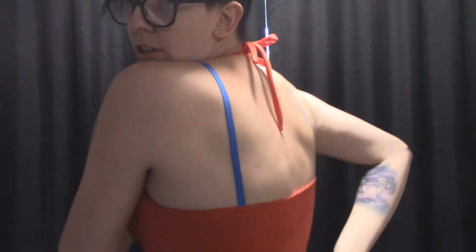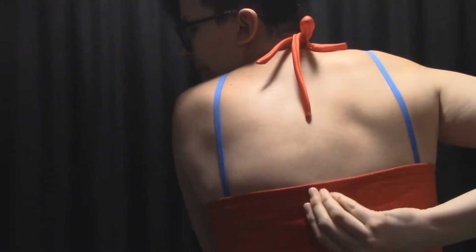This is what I did to this one. I don't have that many tank tops. I have a lot of camisoles, and now if I do wear this in warm weather, I won't get the stripy tan lines over here. Speaking of tan lines, halter top. And y'all, I sure did do it.